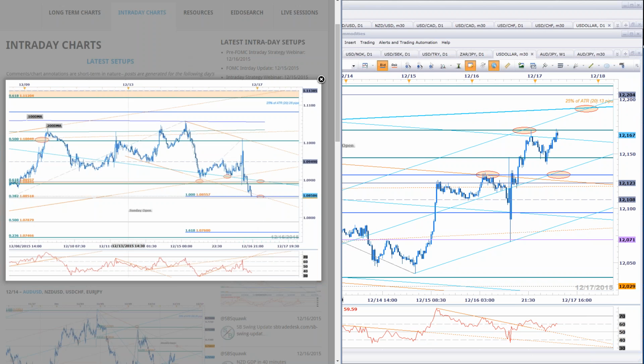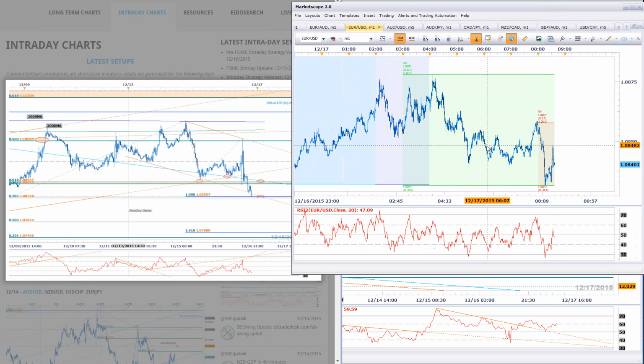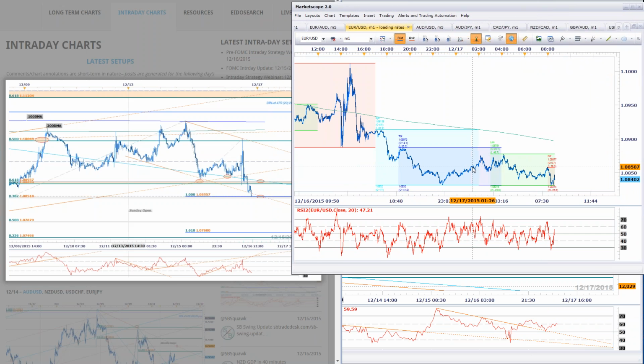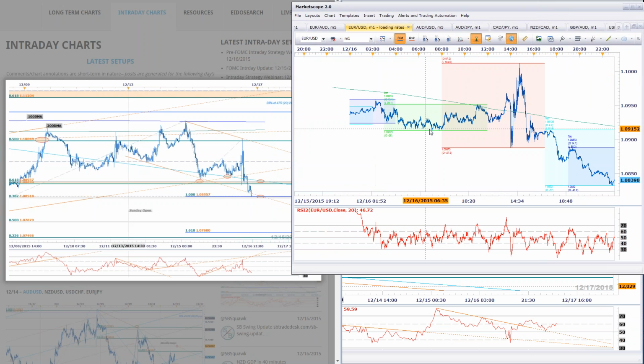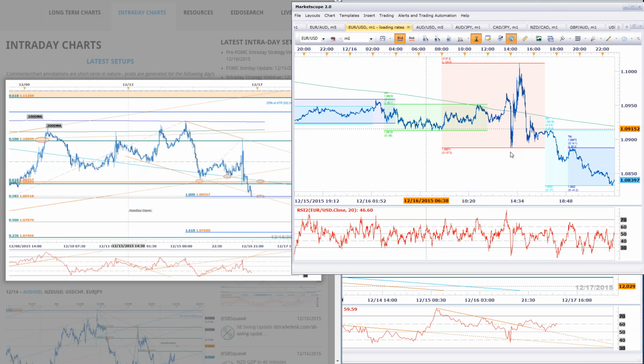On the euro dollar yesterday, I wish I had the charts to show previous price action, but I got my rear end handed to me on this one yesterday, trying to play the long euro trade on the back of FOMC. And the point, guys, is that it would have played out perfectly, only my timing was off. So the long entry was made a couple of minutes after the release.